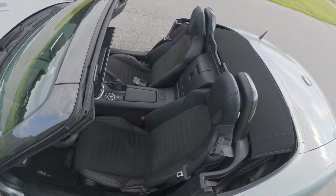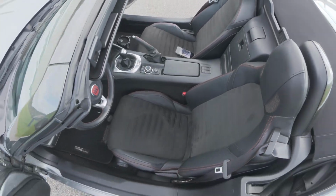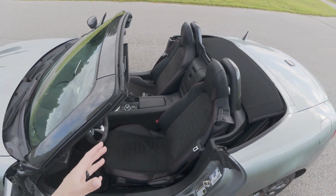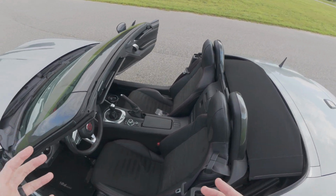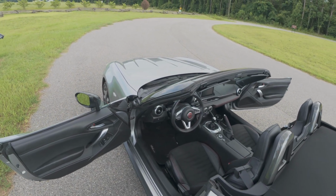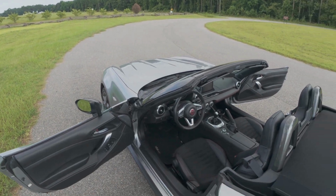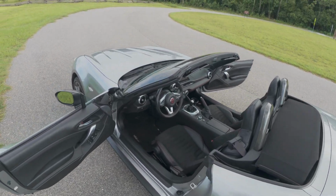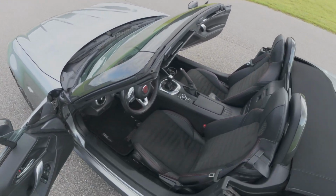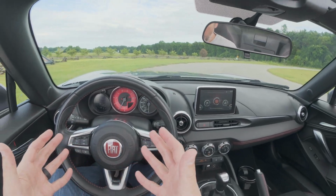There are just different material choices, like this is partial leather, partial whatever you call that. It looks like a fake Alcantara, but it's really just a cloth. But it looks good. To me, it's a pro that this thing looks and feels just like the MX-5, because that's a really quality car and it carries over here. So we're getting a Fiat, but we're getting the quality interior that people have known and come to like from the Miata.